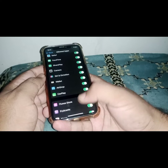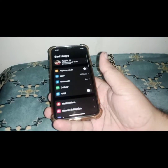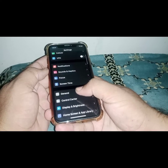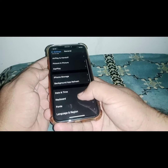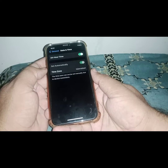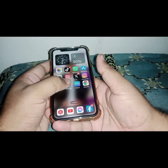Then turn it on, and after that go back and click on Settings again, and from here scroll down and click on General, and from here click on Date and Time and make sure that the toggle is turned on, and select the correct date and time. After that go back to your home screen and open Settings again.